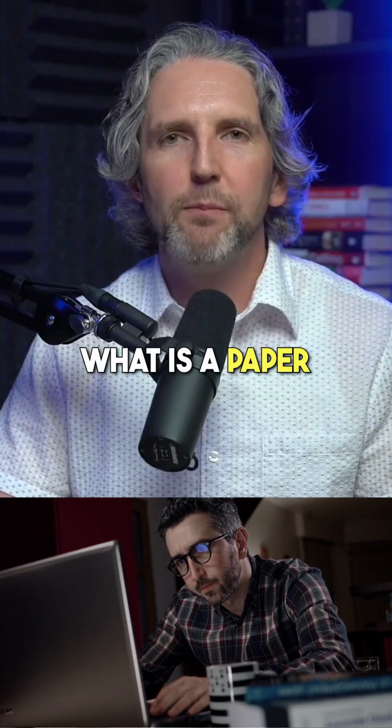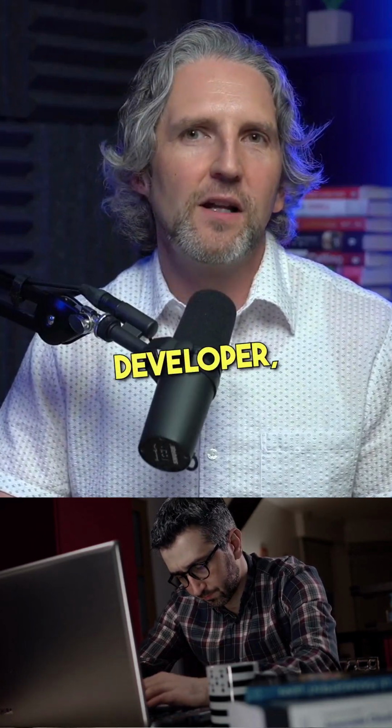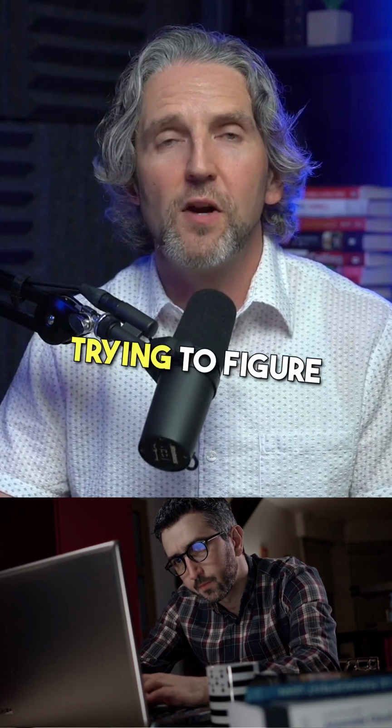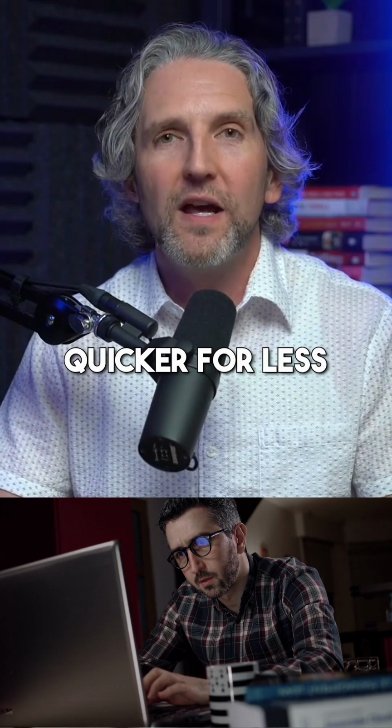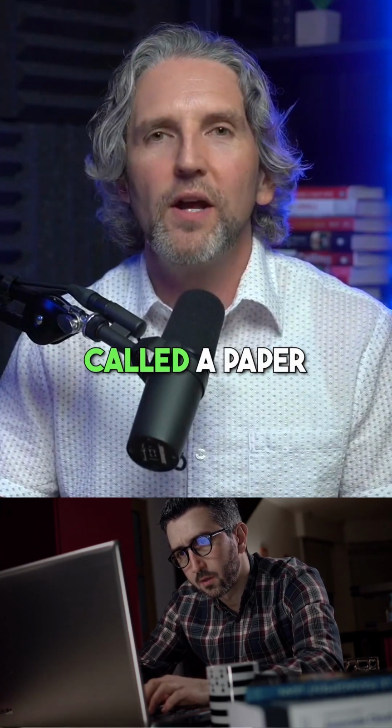What is a paper short plat? As a land developer, one of the things that you're always trying to do is trying to figure out how to get things done faster and quicker for less money. What we love to do is what's called a paper short plat.